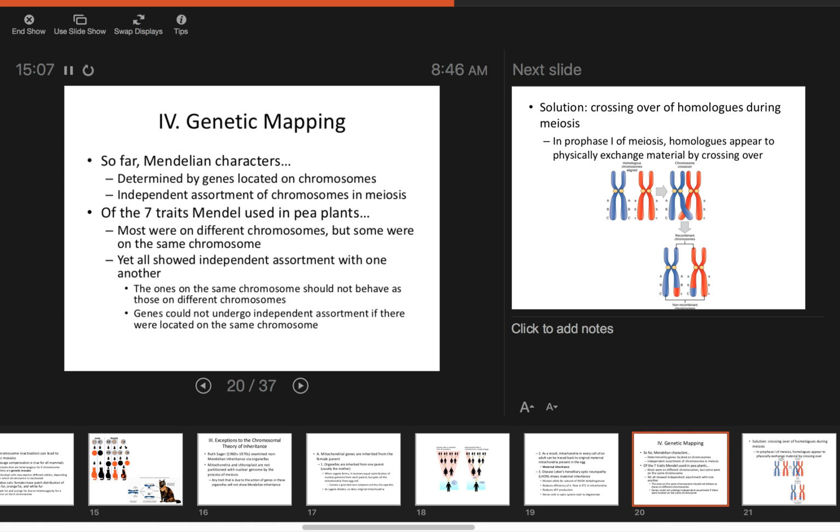Okay, so far with Mendelian characters, there are genes located on chromosomes. We know that they line up randomly in meiosis through independent assortment. And we've also looked at 7 traits of Mendel as either-or, and they all show independent assortment with one another. Mendel got really lucky looking at pea plants.